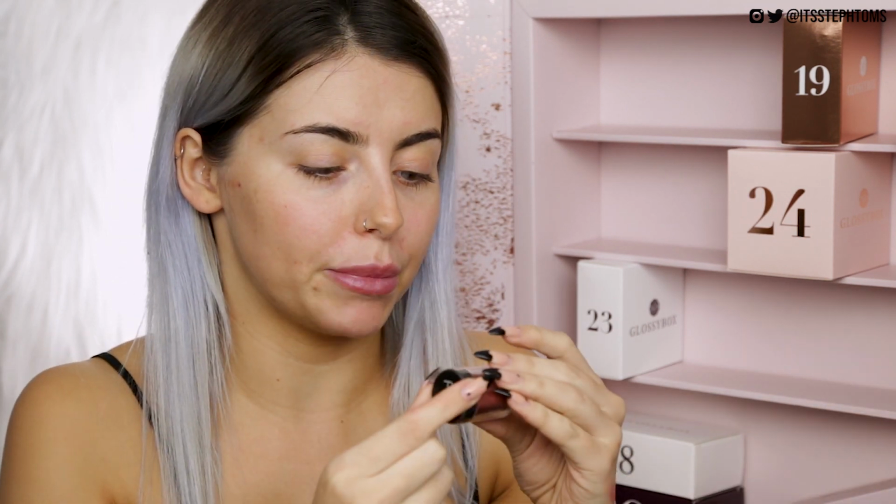Then number 16, what have we got? This is the Pop Beauty. Ooh, okay. This could definitely go with the red lip. This is the Pop Beauty Metallic Copper pigment, I guess. Yeah, you can really see that on camera. That looks really nice. It doesn't necessarily look like a copper. I'd say it's more of like a burgundy red almost, but that looks really pretty.